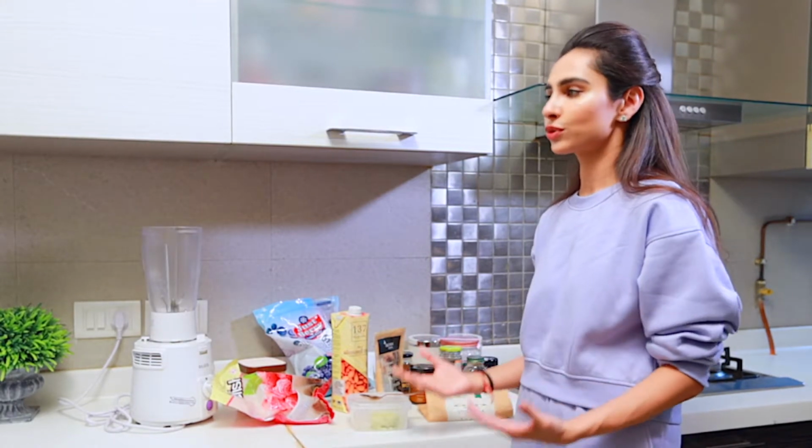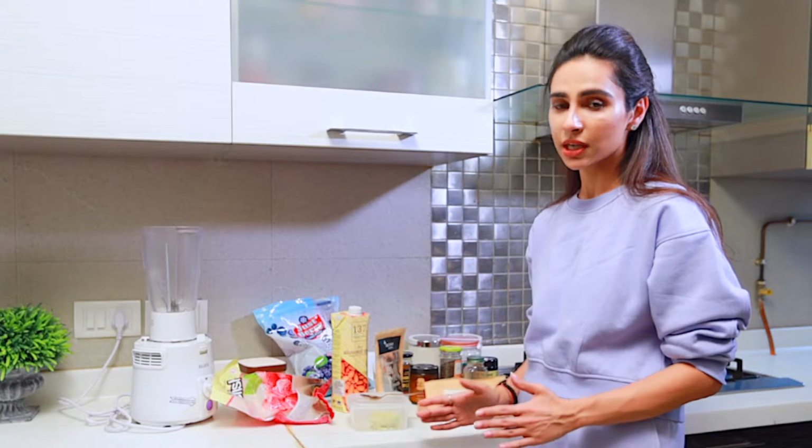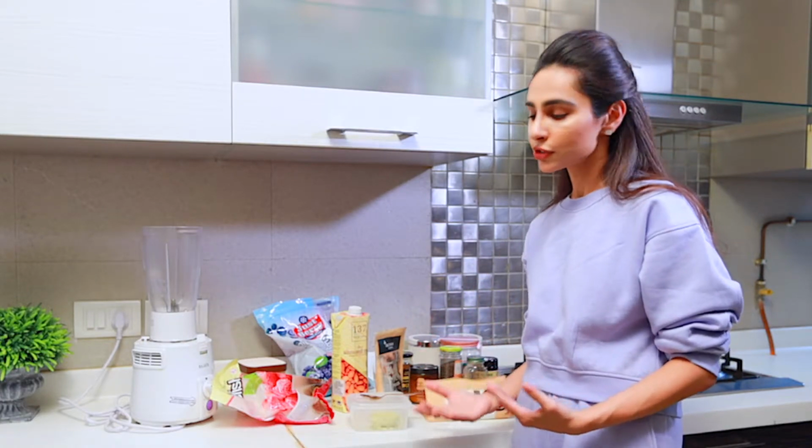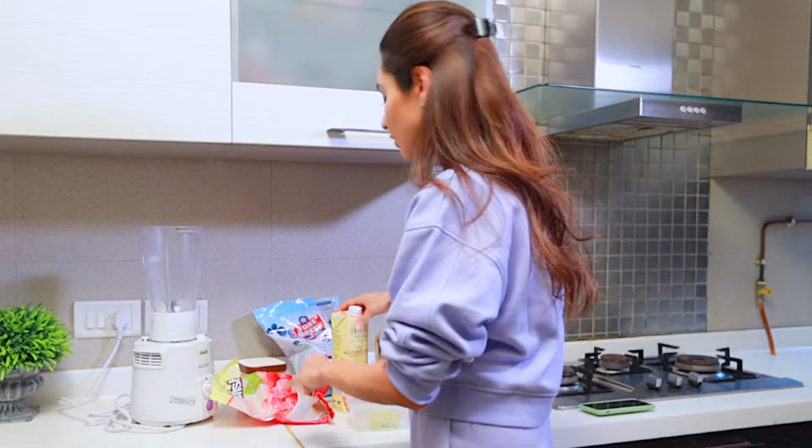Just don't make any rules for a smoothie. Just don't follow recipes for smoothies. Just see how you feel, what your body needs, what your body doesn't need. So there are no rules to it. So let's get started.